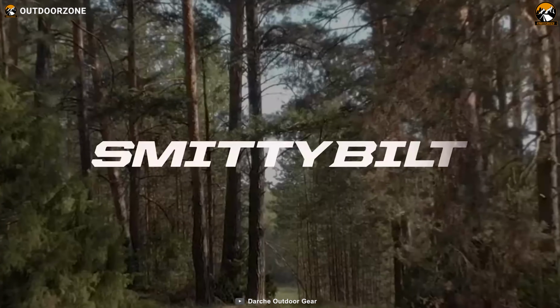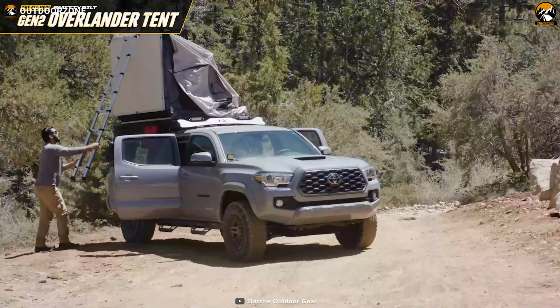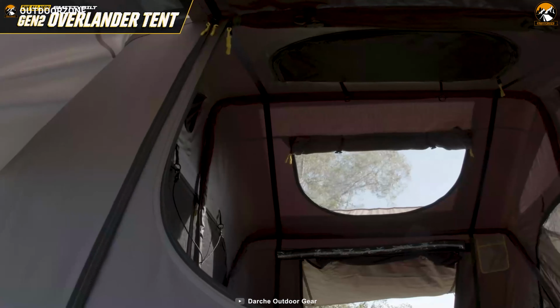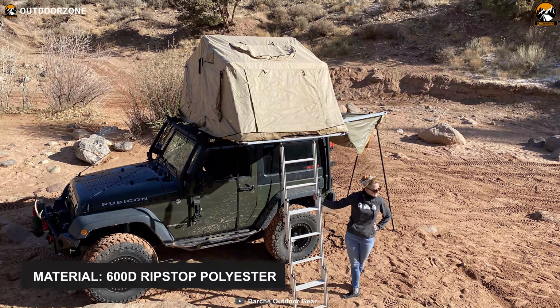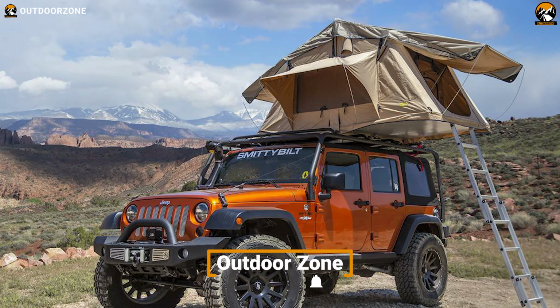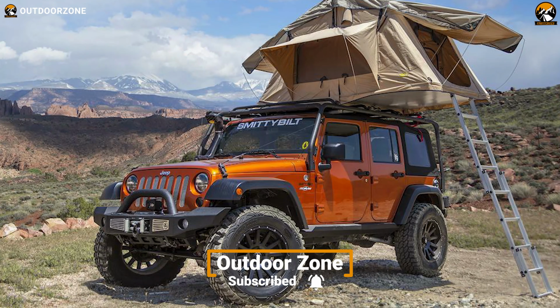Smittybilt has a propensity to make top quality off-road gear that very few brands can match. This time, it comes with the Smittybilt Overlander tent, which is tough, stays dry, and is one of the best tents available on a reasonable budget. Made from 600 denier heavy-duty ripstop polyester, this overlanding tent can withstand everything your adventure throws at it. The camping tent will stand still against glaring forest storms and keep you dry in all conditions thanks to its anodized aluminum poles and hydrostatic rating of 1500 mm.